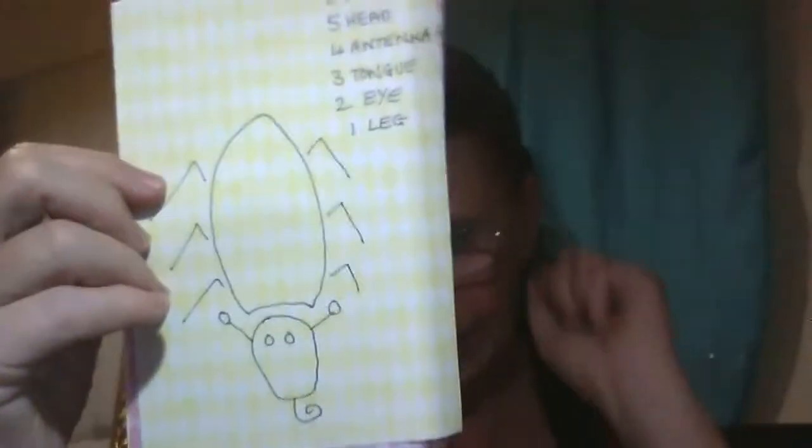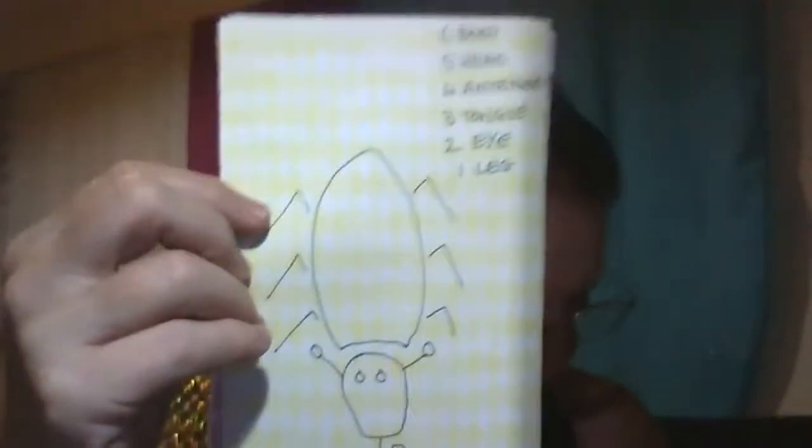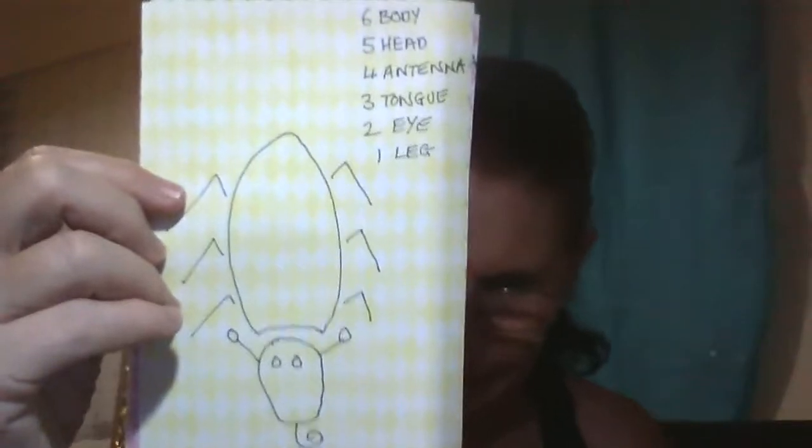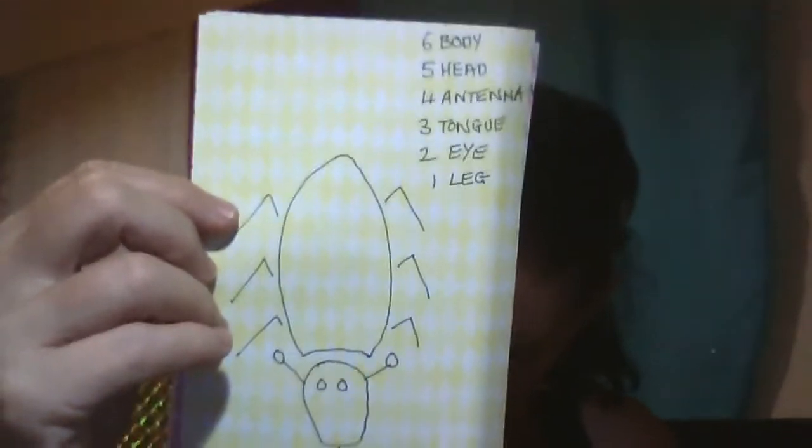Meow, come up then. Come up. He's got a bad eye at the minute. I don't know what he's done. Poked his eye. Come on then. Meow, can you hear him?